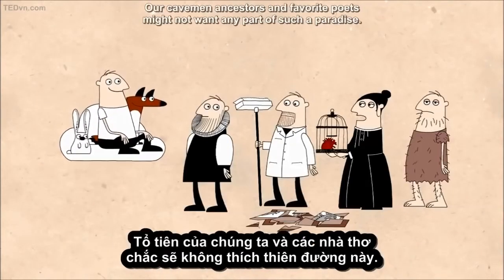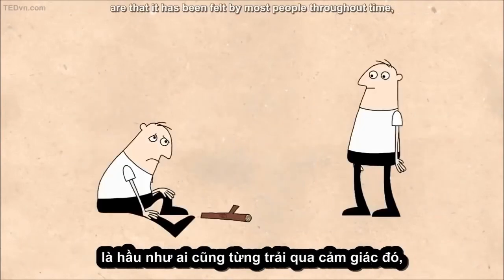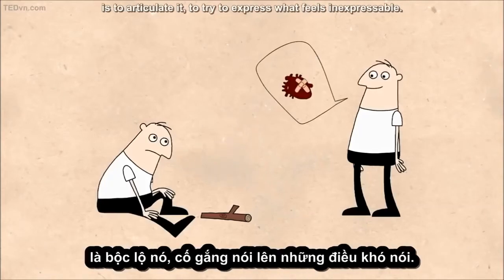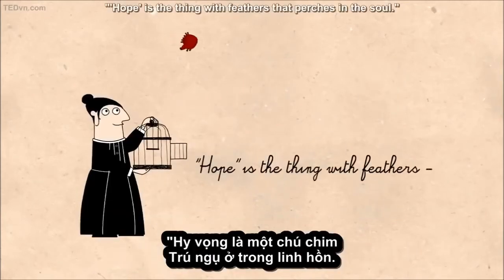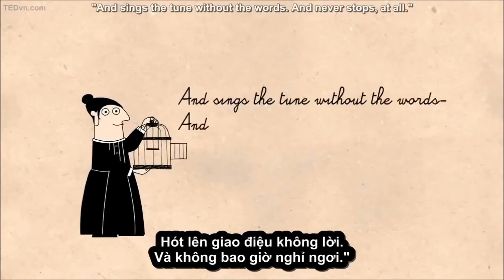Our cavemen ancestors and favorite poets might not want any part of such a paradise. In fact, the only things about sadness that seem universally agreed upon are that it has been felt by most people throughout time, and that for thousands of years, one of the best ways we have to deal with this difficult emotion is to articulate it, to try to express what feels inexpressible. In the words of Emily Dickinson, hope is the thing with feathers that perches in the soul and sings the tune without the words and never stops at all.